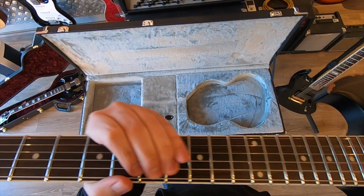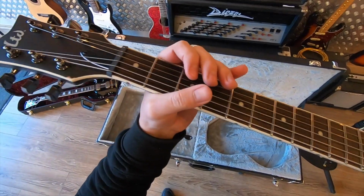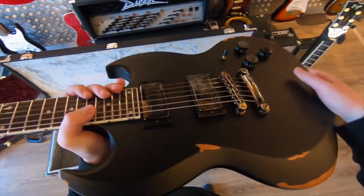Another surprise was this fingerboard. I was expecting rosewood, but this turned out to be Makassar ebony, and it's really fitting for this guitar. Fluorescent side dot inlays, good for dark stages.